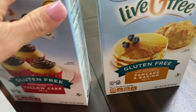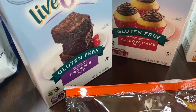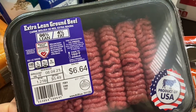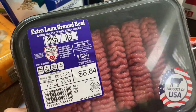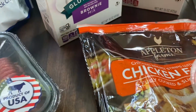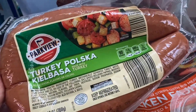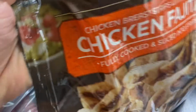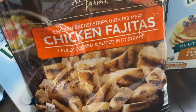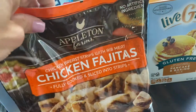So those are the gluten-free items that we found. We also found some frozen ones, which I'll grab at the end of this video. Then I also picked up some extra lean ground beef. Usually I get this from Trader Joe's, but I got this from here. Great price for extra lean. You usually spend a lot more than that. My girls love this turkey sausage for breakfast. I cut it up and fry it in a skillet, and they really like that. I saw this and thought it looked nice for salads, for tacos, anything like that. It's already pre-cooked, and again, this one's gluten-free.